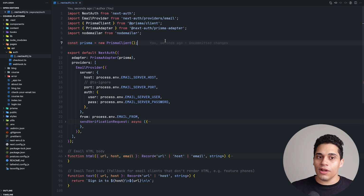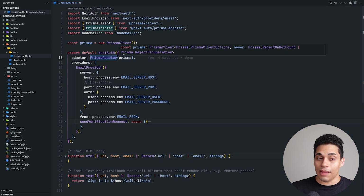Now the next thing that I've done is I installed NextAuth's Prisma adapter. And in NextAuth's configuration object, all I did was just say adapter, Prisma adapter, and I created a new Prisma Client instance by saying const prisma equals new PrismaClient, and I passed it to the adapter.